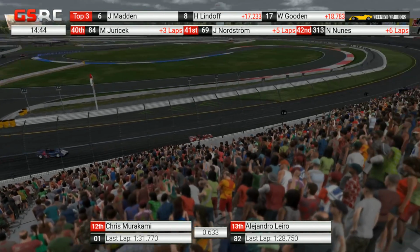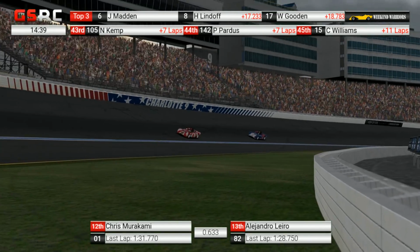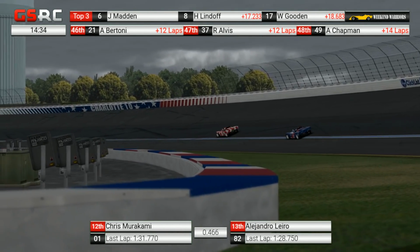But yeah, Luis Emerton obviously benefiting from the pit cycle and the wrecks around him, but still, a very good race for Luis. And he's just here for the fun. I've talked to him before this race. He's just here for the fun, and man, does it pay off for him right now. And that's what this is supposed to be about.